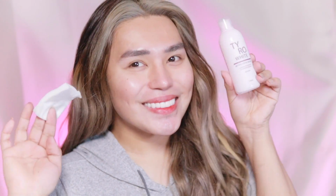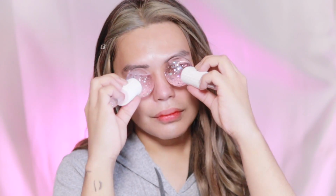So we will start with a clean, bare face. I'm using my favorite as of the moment. This is TyRo White Facial Toner. After that, I'm gonna use my favorite eye massager. This is from Glampop Queens. I love this eye massager kasi it helps to minimize your eye bags and to prep your eyes for your makeup look.